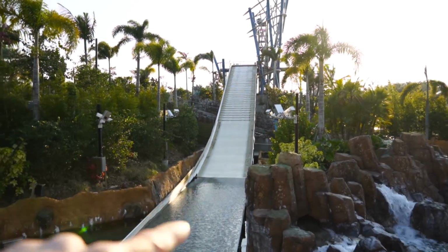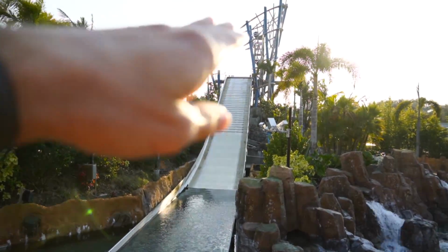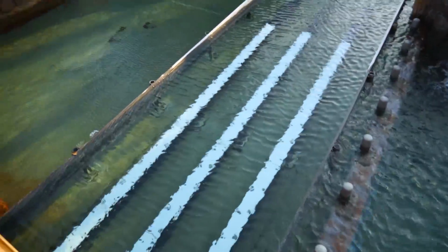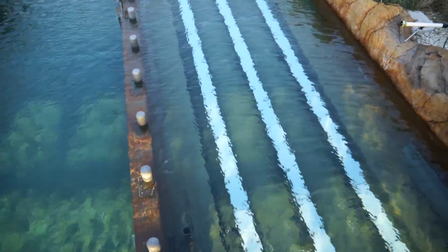So this is the big drop here at the very end of the ride. It's a very interesting drop because it uses an elevator on the backside to raise the boat up to this level, and then it goes down this drop. But why do they have these little Teflon pads down here? They seem kind of deep underwater to be something that the boat skids on. So I'm wondering, why are they there and what do they do?